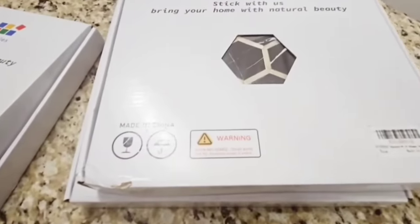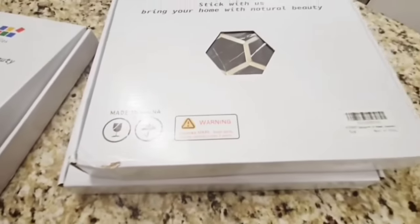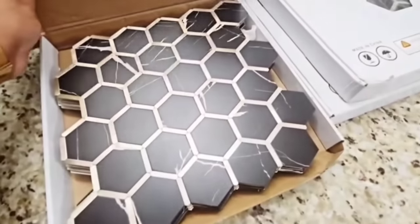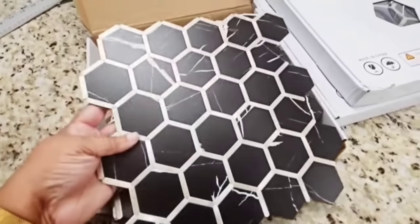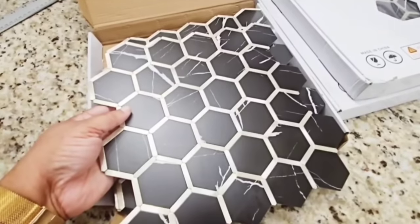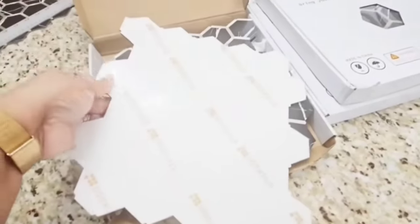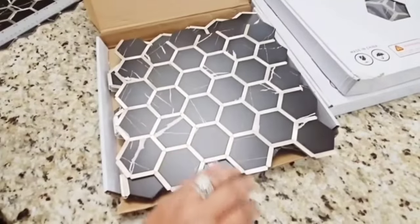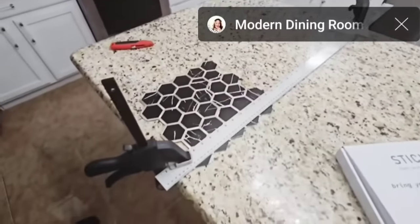Now, Stick Goo sells the premium peel and stick wall tiles and 3D wall panels. These tiles are composed of a PVC laminate. It is color fadeless and anti-scratch. Its seamless design keeps stains out, and they are easy to clean. They are stronger and more durable than plastic self-adhesive tiles. These tiles are waterproof and heat resistant.